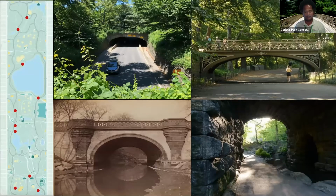You can see the 10 bridges we'll discuss on this map here to the left-hand side. They're scattered all around the park, so we're going to break this program into 5 parts: tunnels, cast iron, rustic and naturalistic, and structures directly connected to the landscape. We'll end with a few structures that are no longer here.